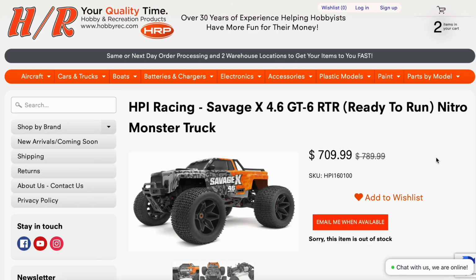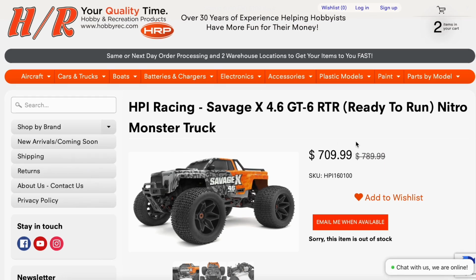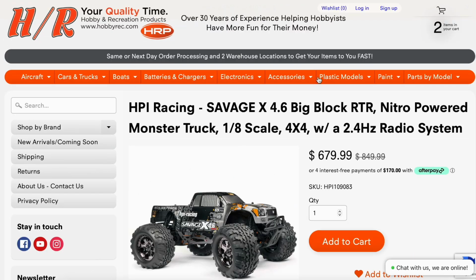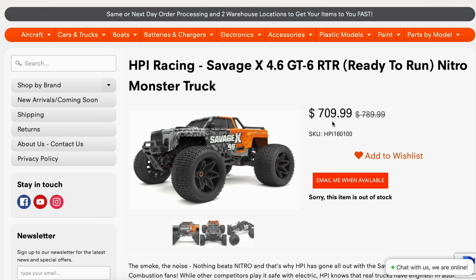If you want a new Savage, this is your other option. $709, the 4.6 GT6 model. Now the GT6 refers to the name of the body style. The older generation is called the GT3 and the very first Savage was the GT1. $709. There was a coupon available a while ago. Do I think this is steep?